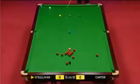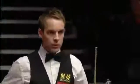Obviously playing left of the yellow there rather than directly behind the yellow, just to cover that loose red up that's in the open on the right hand side. He can't see that.